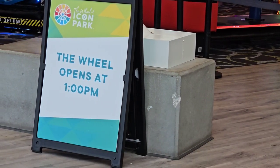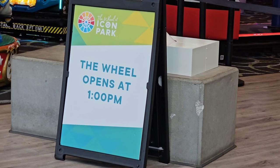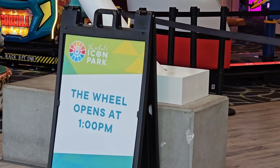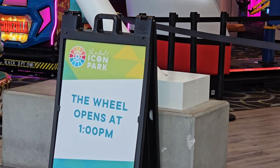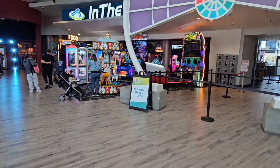Right, so it is just before 11 o'clock. This is when the whole wheelhouse opens, but the wheel doesn't actually open until 1 o'clock. So what we're going to do, we're going to go across to Sea Life Centre first, have a look around that. Then we've got to go to lunch, and then we'll go into the Waxworks in a very short while.